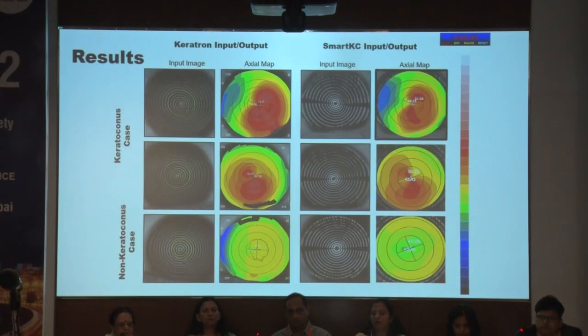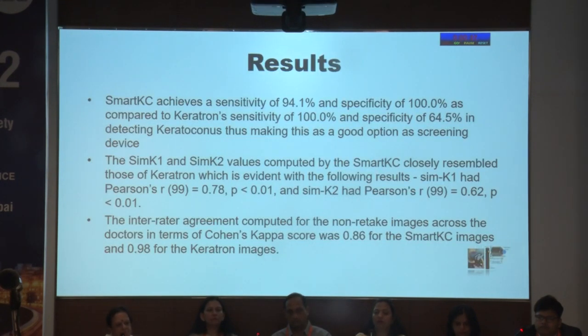So with this correction, this is how comparable images are, the one which you can see on this side is the Keratron and on the other side is our smart KC. Very comparable heat maps were obtainable. Thus, our smart KC achieves sensitivity of 94% and specificity of 100% as comparable to that of a Keratron. And the SIMK values also were significantly comparable.